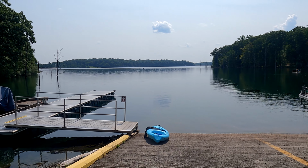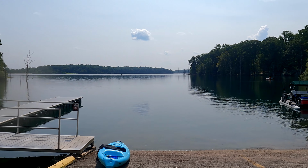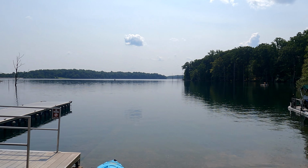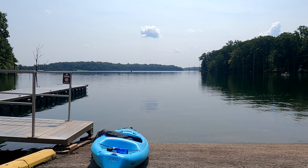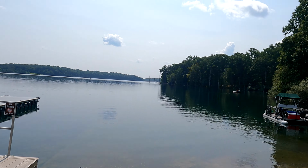Look at this body of water. It's not a lake, it's a reservoir. It's actually Merrill Creek Reservoir in New Jersey, not too far from where I live in Easton. And we're gonna go out for a great paddle today. So won't you come along?